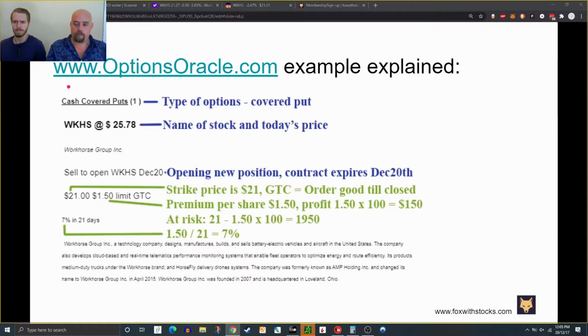Now, how do you cover that? You cover it by having enough money in your account, and then your broker basically locks that money away. It says, okay, if you need $2,100, do you have this in account? Yes, you sell the option, and then it locks away that $2,100, and you cannot move or trade that money until this option expires or until you buy it back.